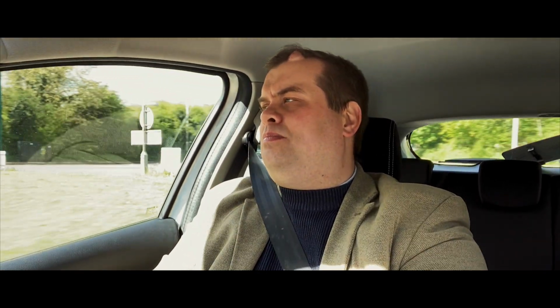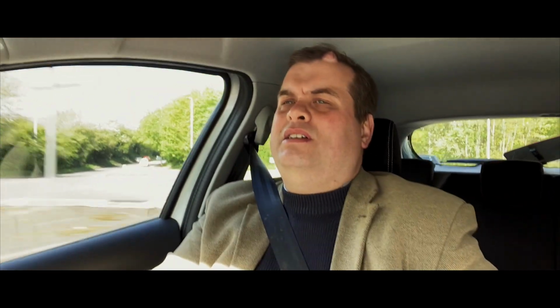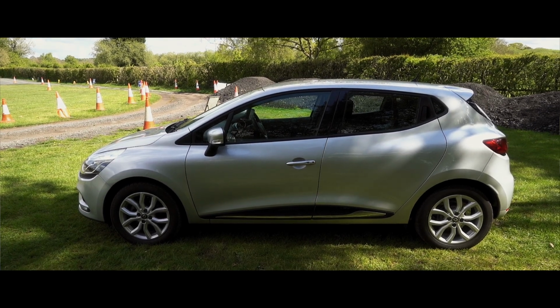So I'm intrigued to see what sort of modern Renault range is like, because I haven't really driven too many of these. The last one I think I drove was a Captur, which was not the best experience I had. It was a previous generation one, which is very similar to this in some ways. That was back in about 2017.